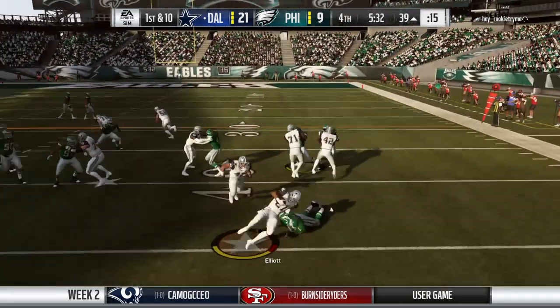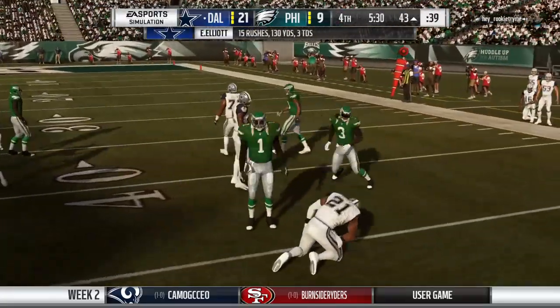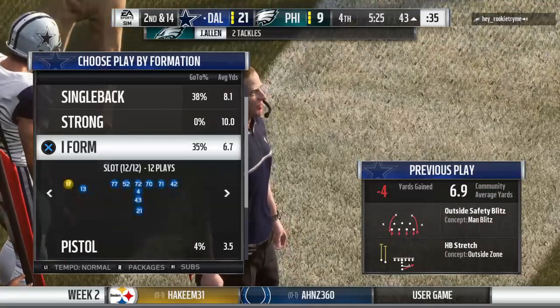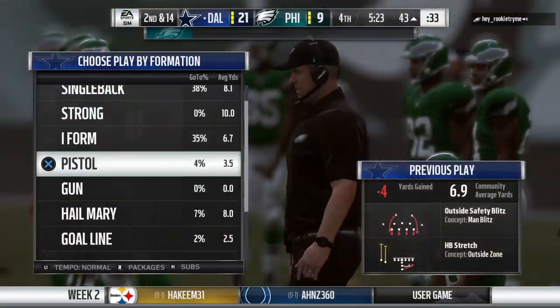Here's Elliott. And they went the wrong way there, losing yardage back at the 43-yard line. It's a loss of 4 there, bringing up second down.